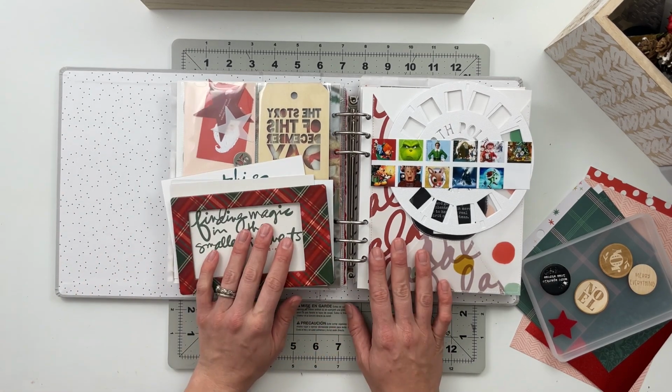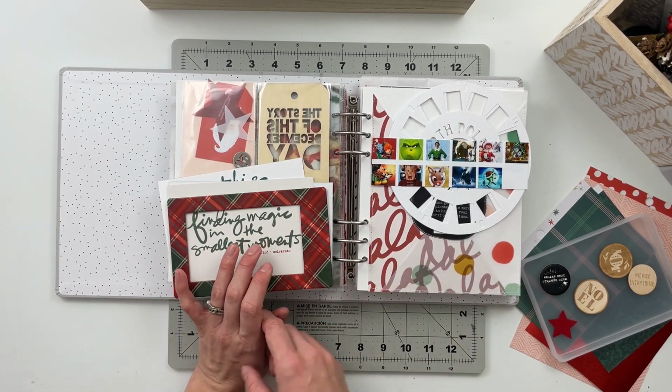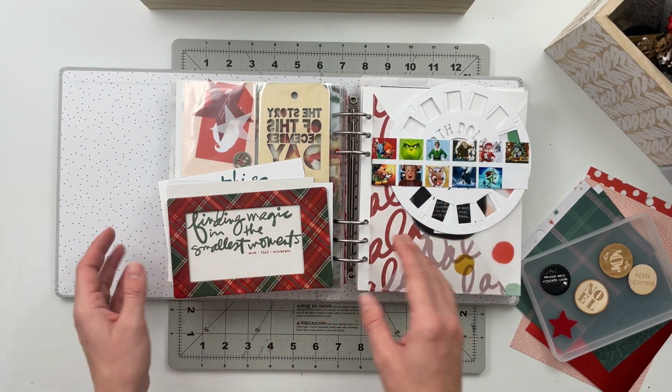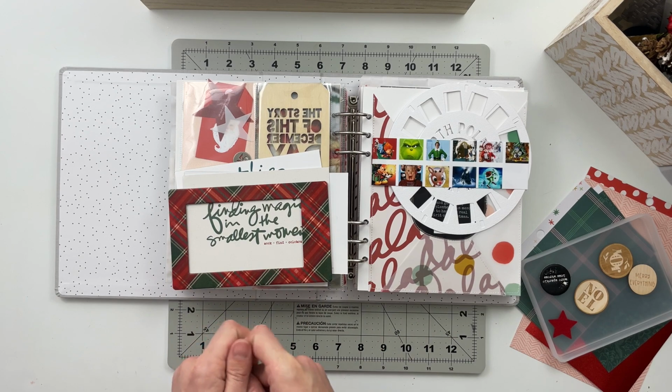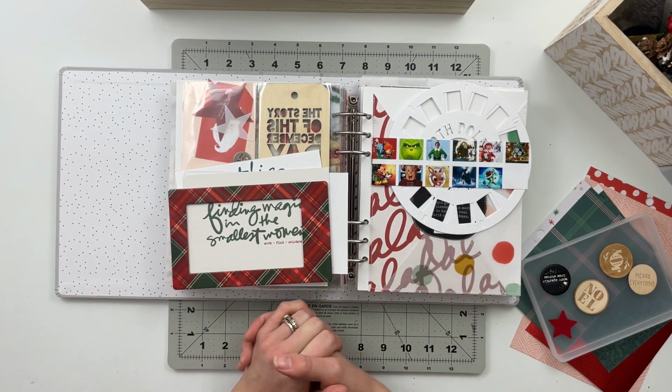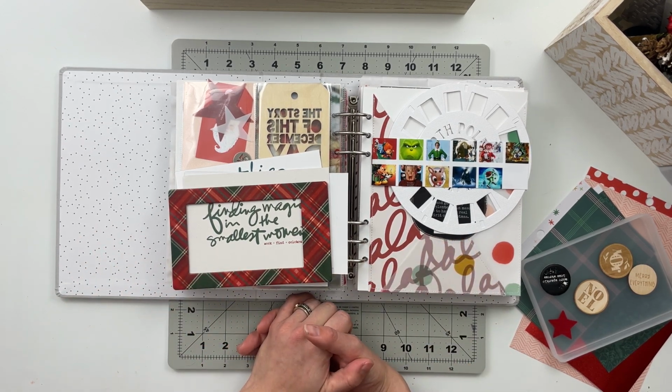What I'm going to do is go ahead and put you on fast forward while I get everything put together. And then once that is done, we will slow down, read the journaling for the day, and then call that good. So let's go ahead and get started.